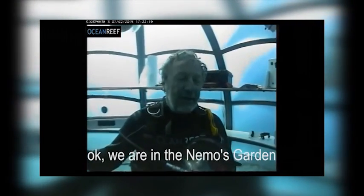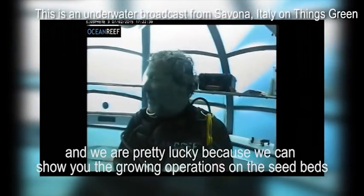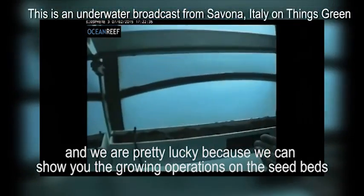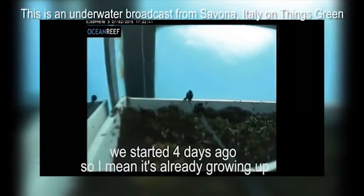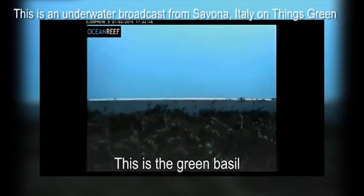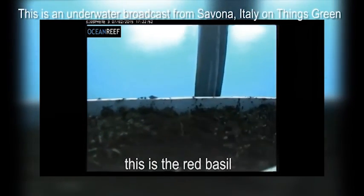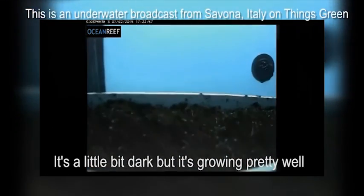Okay. We are in Nemo's Garden, in biosphere number 3. I am with Gianni, hi there. And we are pretty lucky because we can show you the growing of the basil that we put on the seed bed just 4 days ago, and it's already growing up. This is the green basil, the first plant that we put on the seed bed. And this is the red basil. It's a little bit dark, but it's growing pretty well.